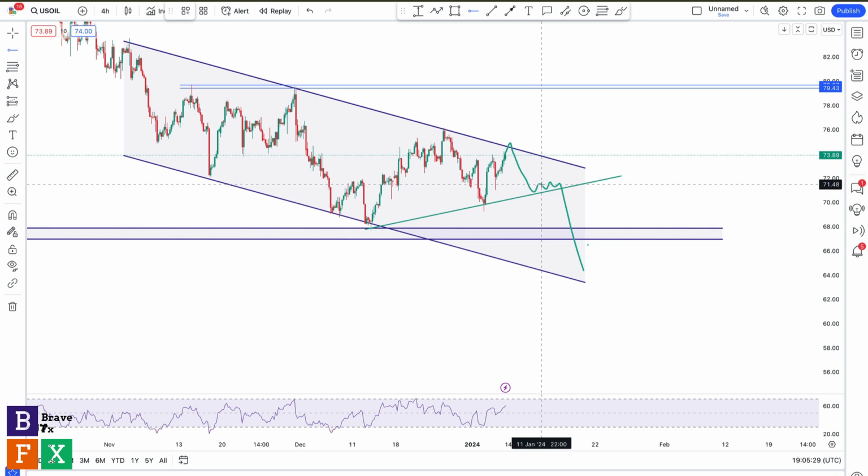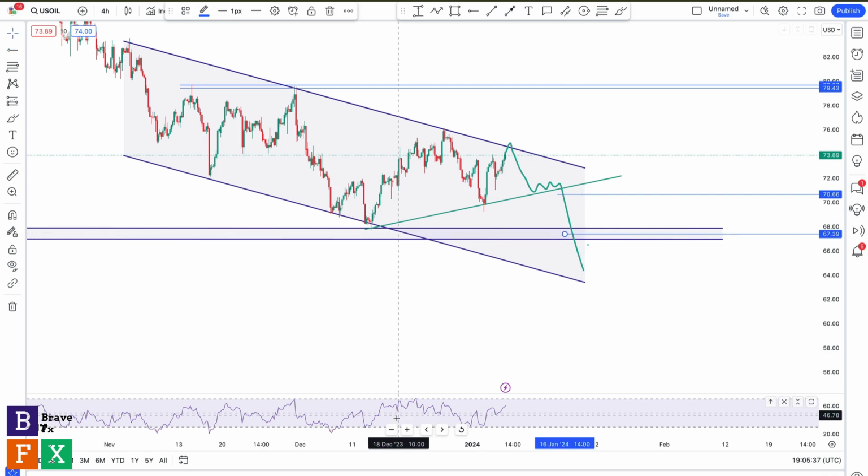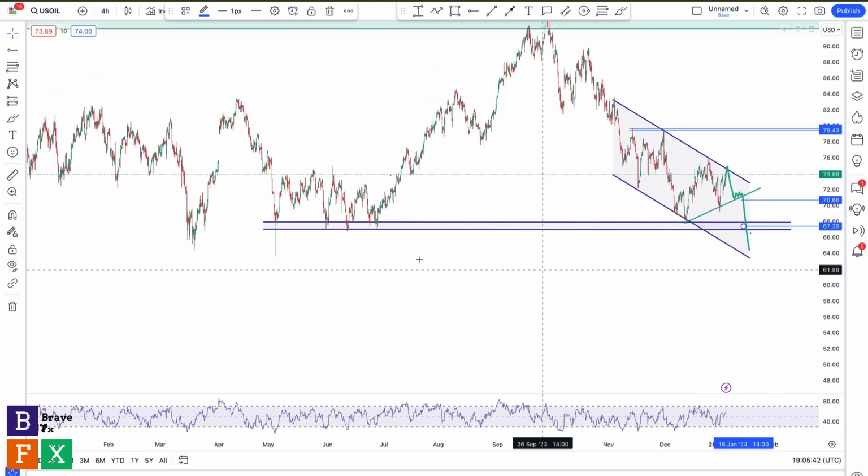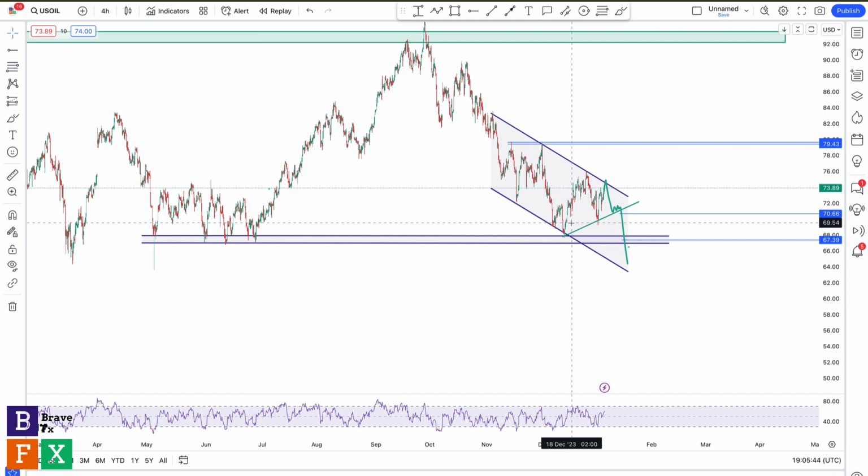So if we get a consolidation on this price level followed by a bearish breakout, then I'm going to go short, aiming for this support level, this area of value I showed you on the daily time frame, right? So zooming out, you can see this is our clear area of value. When price gets into this price level, I'm going to adjust my stop loss to entry, adjusting my stop loss to break even so that I can run this trade risk free, right?